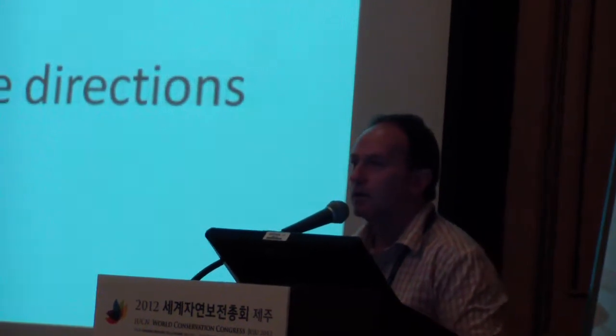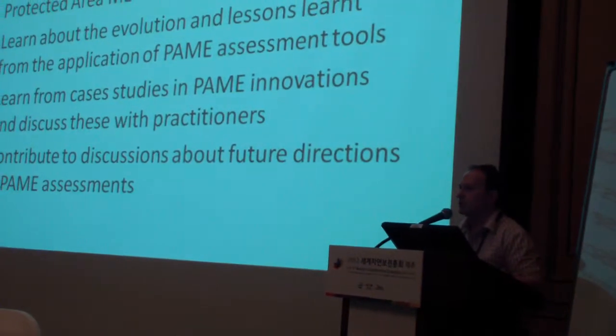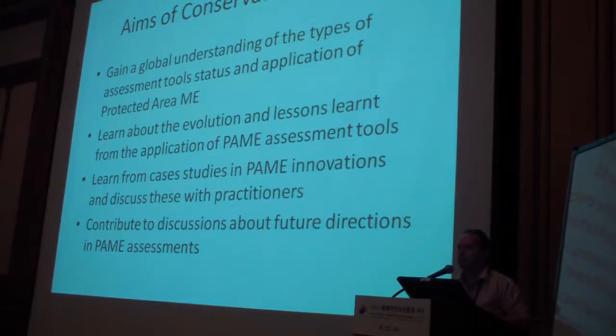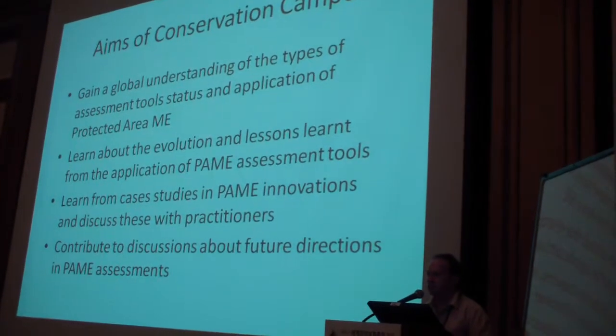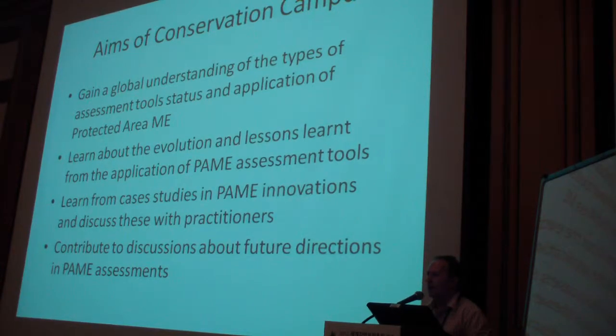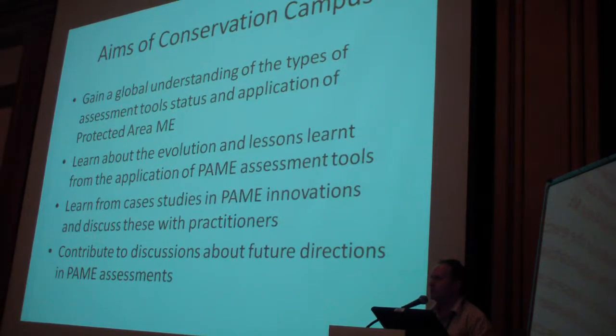Today's campus is really looking at management effectiveness tools across the globe, and so we've got a really good mix of people from around the world, and hopefully there's lots of expertise in the room to share, and it should be good.